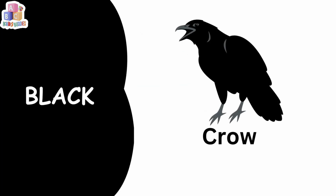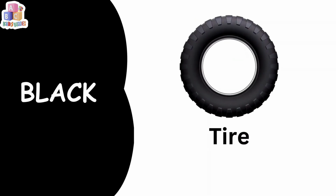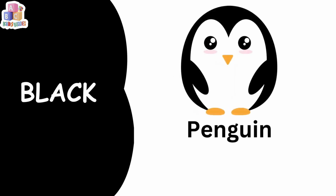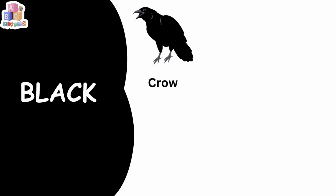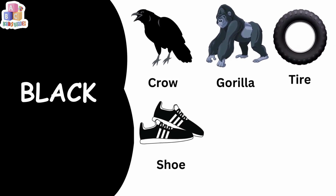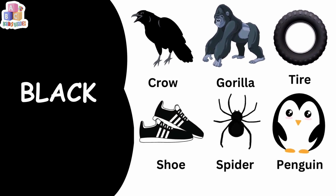Crow is black. Gorilla is black. Tire is black. Shoe is black. Spider is black. Penguin is black. Black crow. Black gorilla. Black, tire. Black, shoe. Black, spider. Black, penguin.